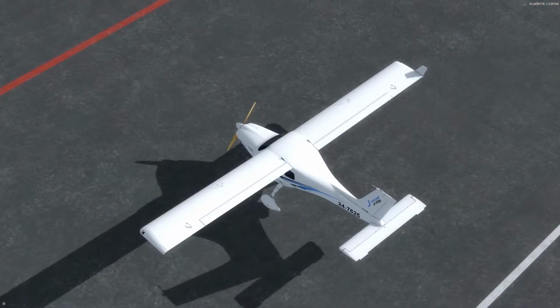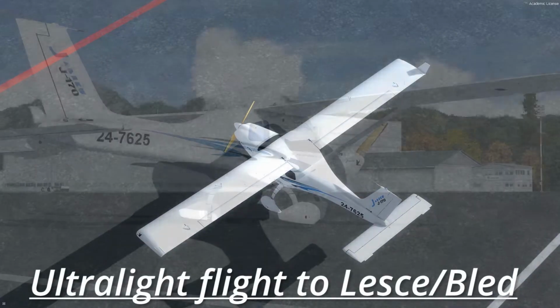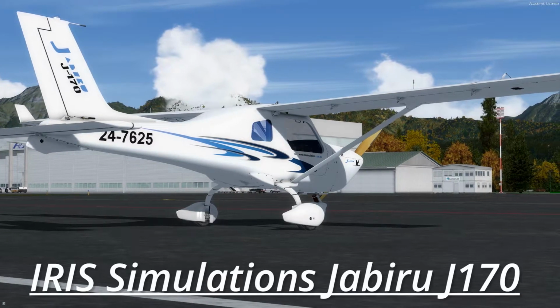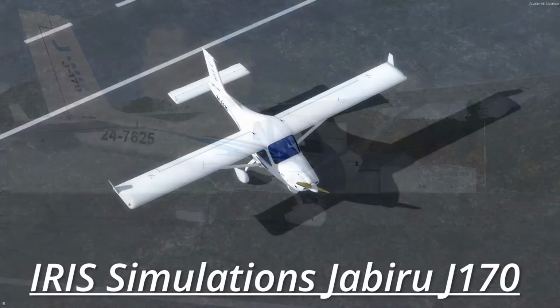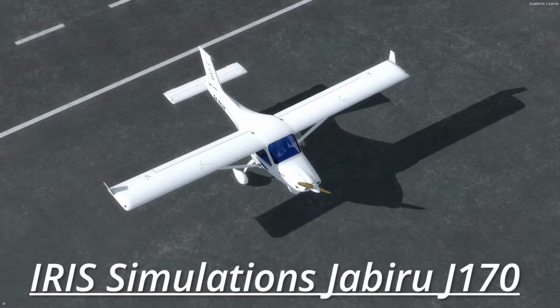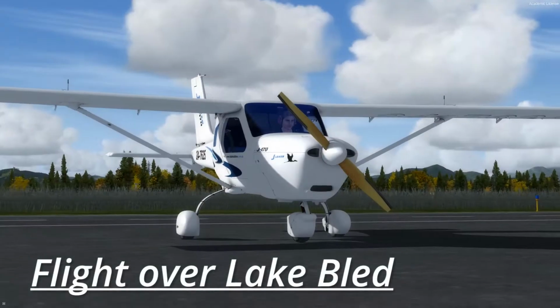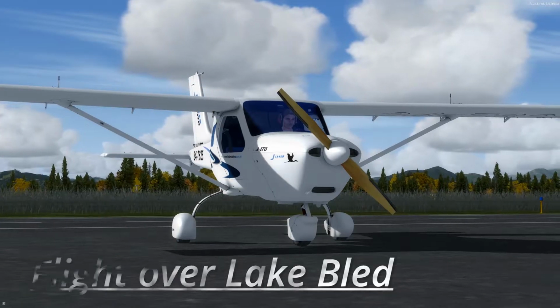Today we are again flying the Ultralight Jabiru J170 outbound from Ljubljana airport, and we are right now stationed at the general aviation apron. We'll turn up the engine and taxi to the active runway, runway 30, and then continue the flight to Bled. And we will overfly Lake Bled before touching down at the airport of Lesce Bled.